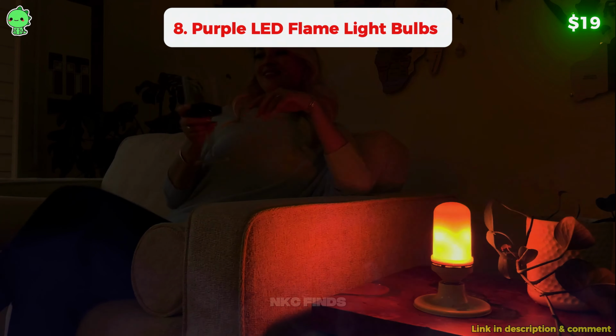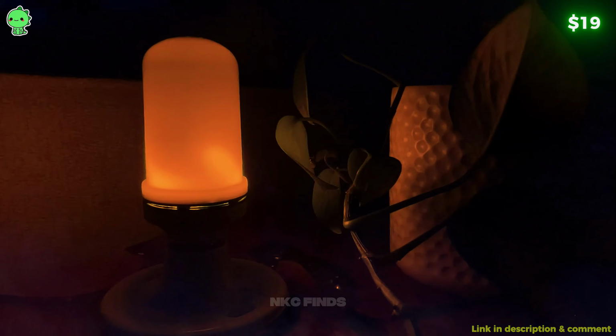Purple LED flame light bulbs. Amazon products you need for Halloween, these are a total vibe.